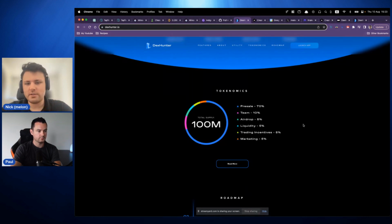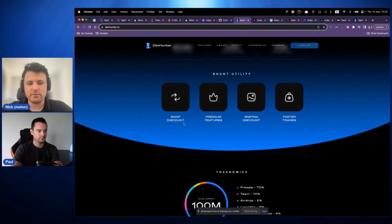So that's in short. And then about the token utility, as I mentioned, you're going to have swap discounts and premium features, one of which is going to be unlimited and advanced alerts. And then a sniping discount if you're in NFT sniping, and faster trades. That is the node part I mentioned: it's going to be a free node for everyone. And then if you hold X amount of tokens, you're going to be eligible for the super fast node, so to say. So that's very in short about the token utility.